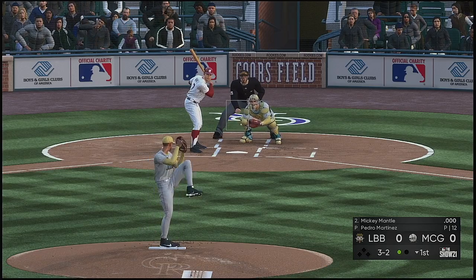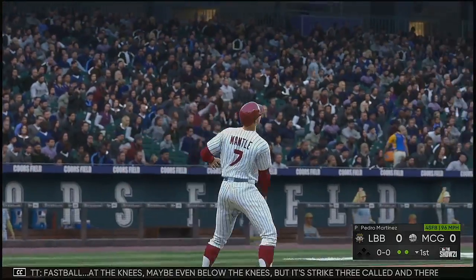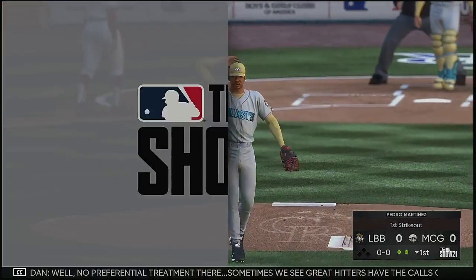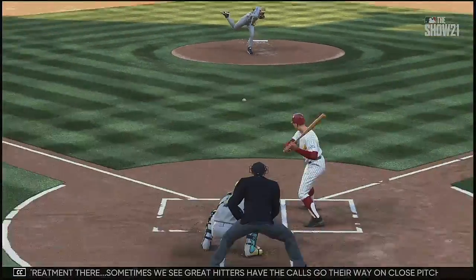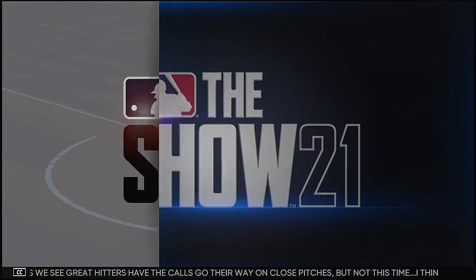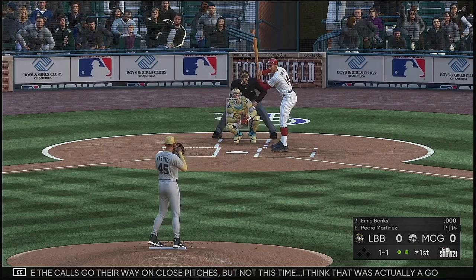The next 3-2. Fastball at the knees, maybe even below the knees, but it's strike three called, and there are two away. Well, no preferential treatment there. Sometimes we see great hitters have their calls go their way on close pitches, but not this time. I think that was actually a good take, but on two strikes, anything that close can go either way.